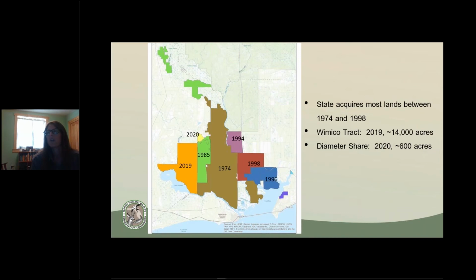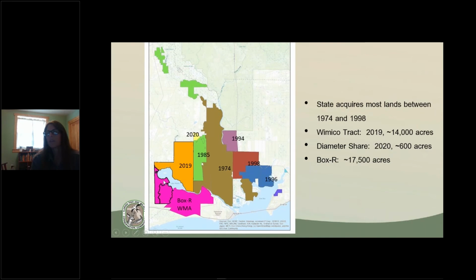And our last big acquisition was in 2019, where the state was able to acquire the Wimico tract with the help of the Nature Conservancy, who bought it and then donated it to the state. So the Apalachicola River WEA's portion is this that's north of Lake Wimico. That's about 14,000 acres, but the whole tract includes this pink section south of the lake, and that was established into Box-R. So this 6,000 acres down here of Wimico plus our 14,000, it was about a 20,000 acre acquisition altogether, and two-thirds were put into the WEA and one-third was put into Box-R, and then this is the rest of Box-R that already existed.